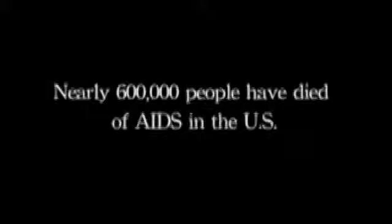The purpose of this PSA is to show you the image you may have of somebody who is HIV positive is probably wrong. You can be in a relationship with somebody who has HIV or AIDS, but you can't go into a situation blind. You have to know what you're working with up front. Get an HIV test so both partners can be safe.